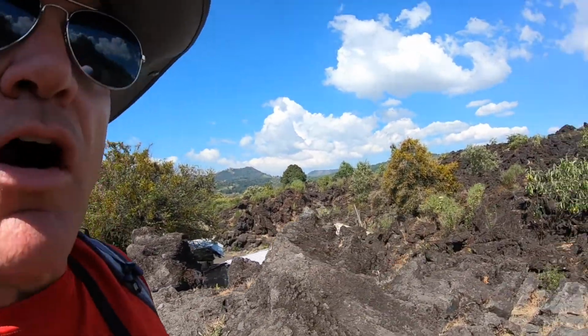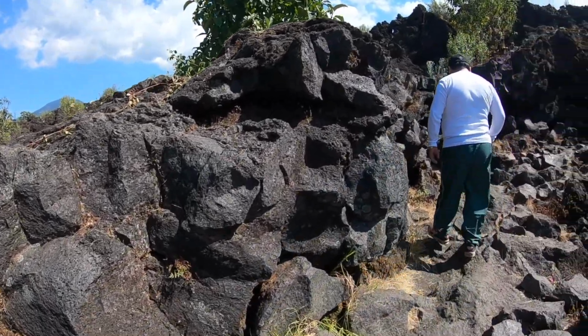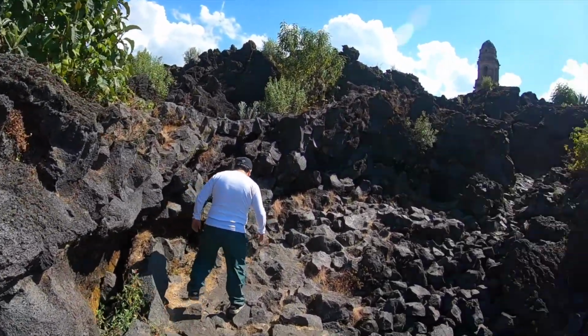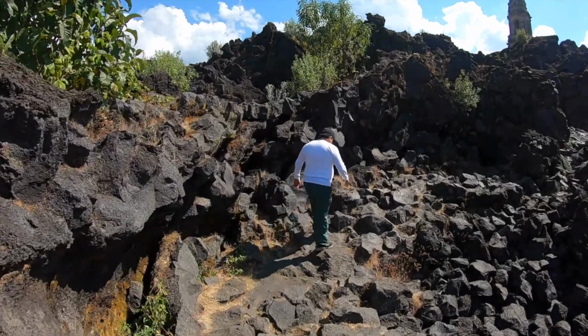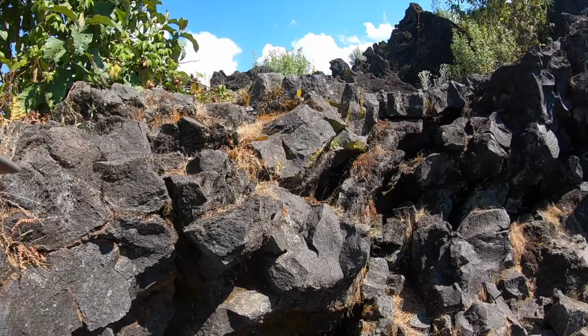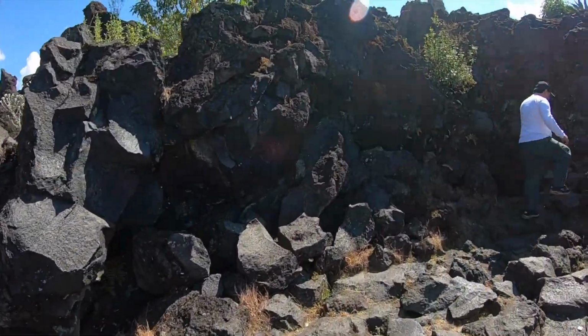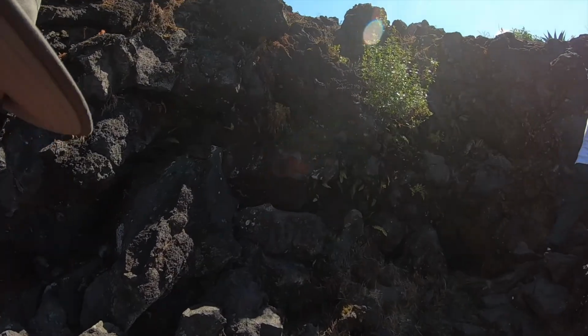As you can see, this is all lava rock. And when all this hot lava spilled in and covered the entire city, which we're standing on right now, it left this in its wake. So let me focus on walking on this, and when we get up to the church, I'll start the video again.